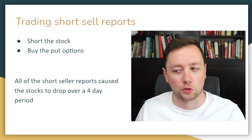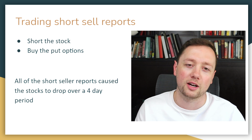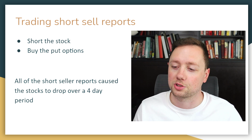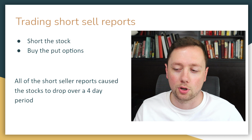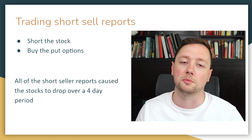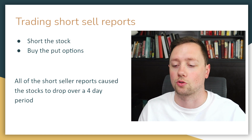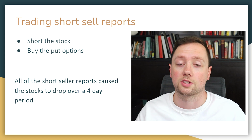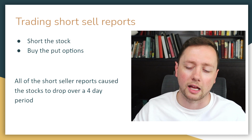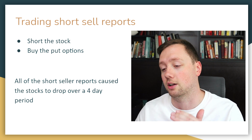Now, if you plan on trading any of these short sell reports, you have a couple different options here. Number 1 is you can short sell the stock, or number 2, what I like to do is I like to buy the put options. Gives me a little bit higher risk to reward ratio without giving me that unlimited risk caused by a short squeeze. Now, I personally think there's a great opportunity here to day trade these ones on the day that the report comes out, because you're going to have tons of volume, tons of liquidity. You're probably going to have a huge opportunity to sell to the short side.